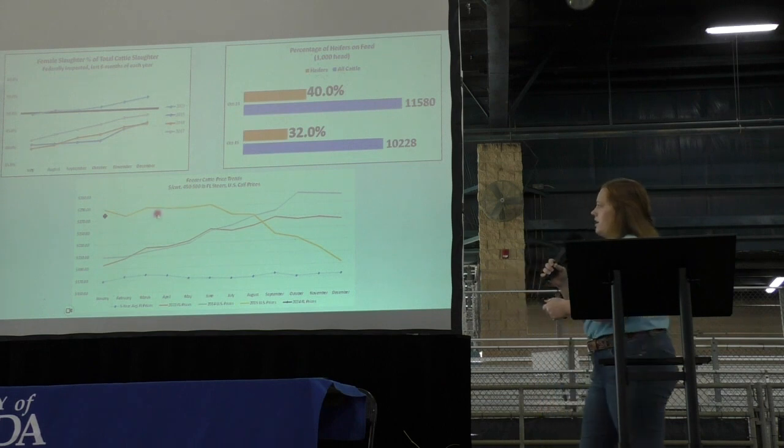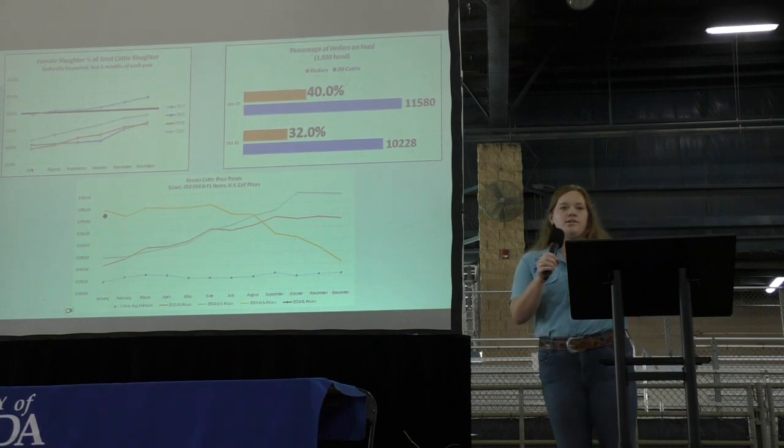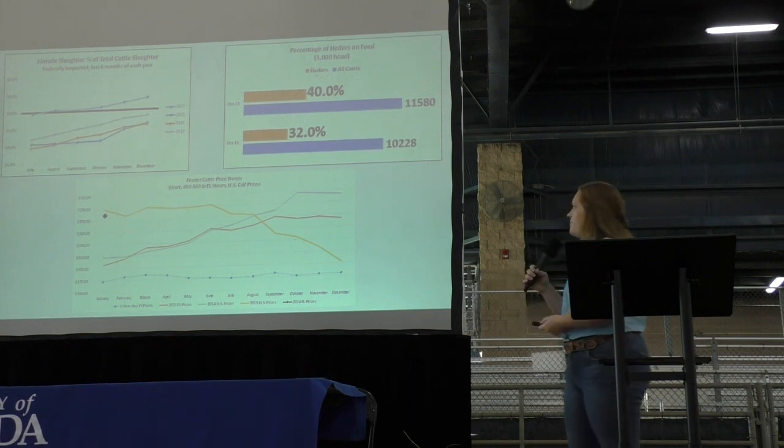And then this is just steer prices for 450 to 500-pound cattle. So you can see this line here is the 6-year average. You can see we're pretty low, and you can see that trend there. But then the gray lines and yellow lines are 2014 and 2015, and then this orange line is 2023. So you can see that we're following that historic trend of low inventory and high prices.